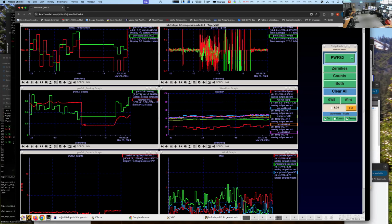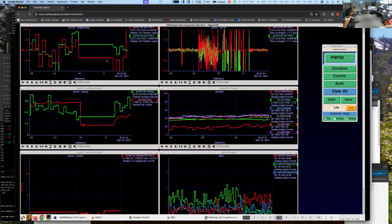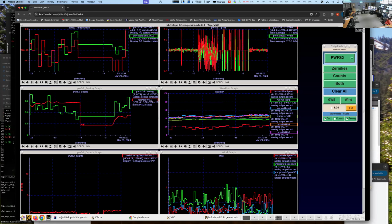So this settles, and then we start getting seeing values. Same thing up here, astigmatism. We weren't making any measurements for about 5 minutes or so. So basically, we weren't guiding with our peripheral wavefront sensor, but we were guiding with the MAROON-X tip tilt. We were just asking a lot more of it because the telescope wasn't guiding, so it was kind of shaking all over the place.